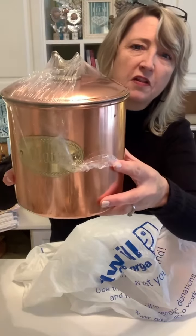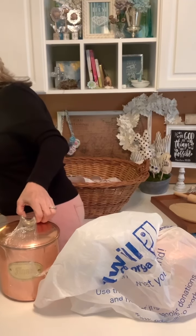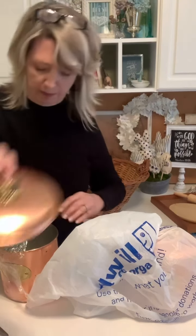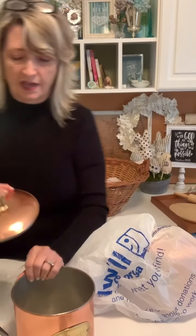Are those beautiful or what? Oh my gosh. So this one says flour. Let me find some scissors to cut this off. And it has a little chicken on the top of it. Isn't that pretty? Would you buy this if you saw it?